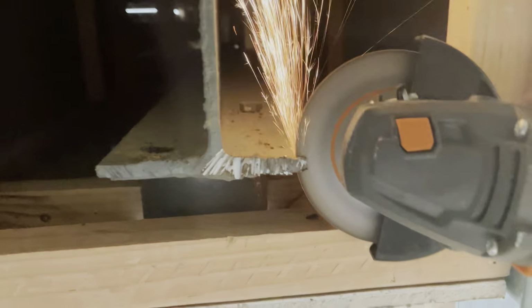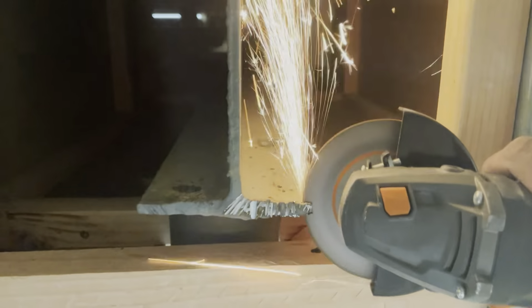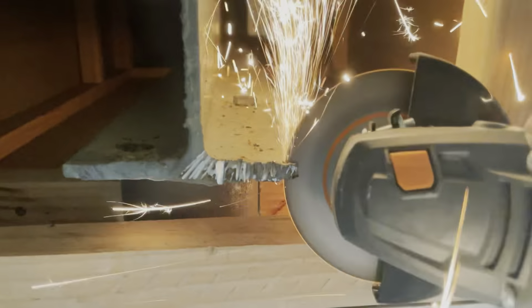I just had to cut some of this steel out the way so my drywall could fit on flush. That was just hitting it, stopping it from going down flush. And I know y'all like to see sparks, so I just got nice and close up for y'all.